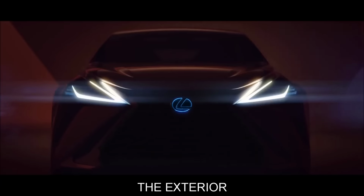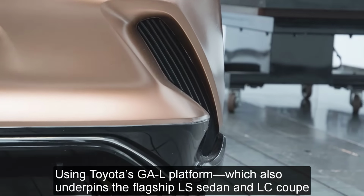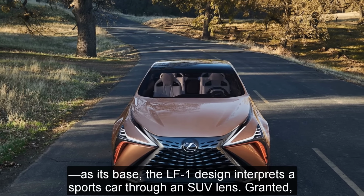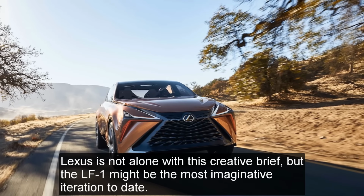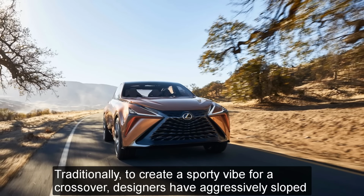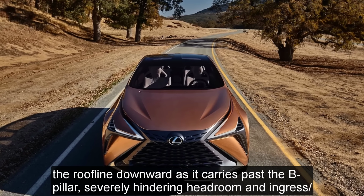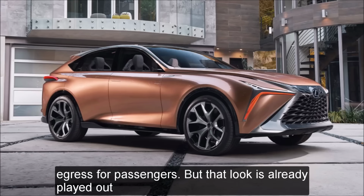The exterior. Using Toyota's GA-L platform, which also underpins the flagship LS sedan and LC coupe, as its base, the LF-1 design interprets a sports car through an SUV lens. Granted, Lexus is not alone with this creative brief, but the LF-1 might be the most imaginative iteration to date. Traditionally, to create a sporty vibe for a crossover, designers have aggressively sloped the roofline downward as it carries past the B-pillar, severely hindering headroom and egress for passengers. But that look is already played out.